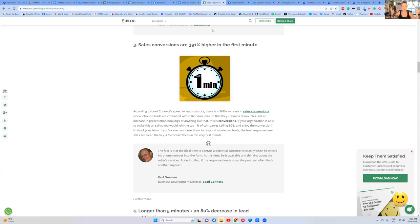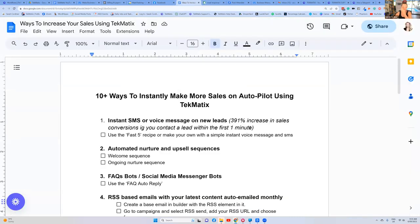Now, none of us have the capacity to literally sit on our email list waiting for someone to join it, and then pick up the phone and call them within the first 60 seconds. However, this is where technology comes in and allows you to instantly follow up with your customers the second they join your list. Sending a text message, a voice message, an email, even a social media message. How you use this is entirely creative and up to you.